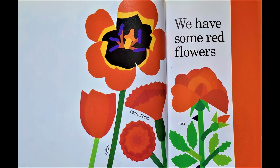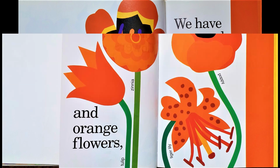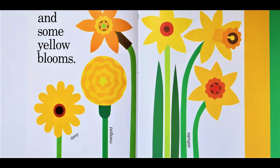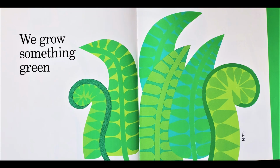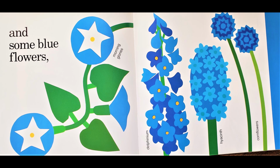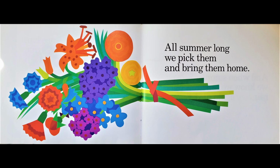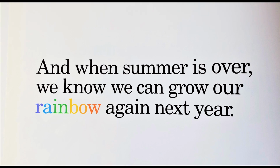We have some red flowers and orange flowers and some yellow blooms. We grow something green and some blue flowers and some purple flowers too. All summer long, we pick them and bring them home. And when summer is over, we know we can grow our rainbow again next year.